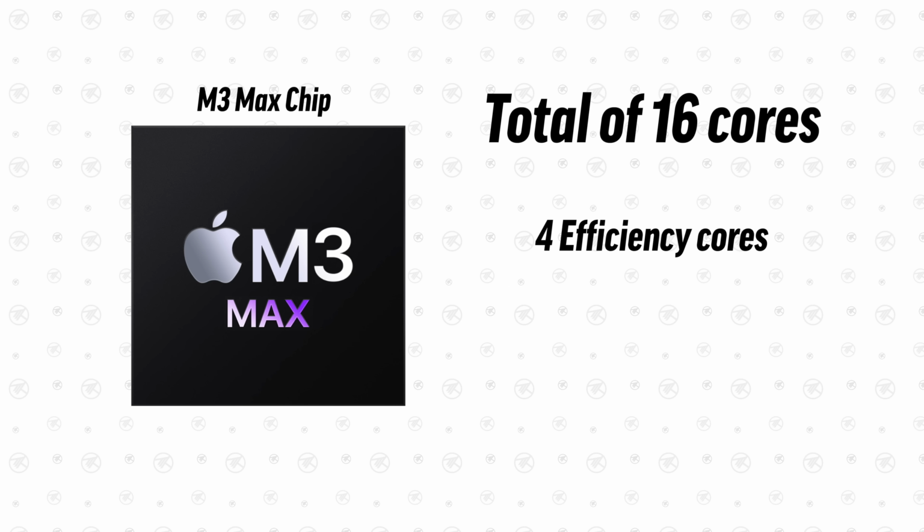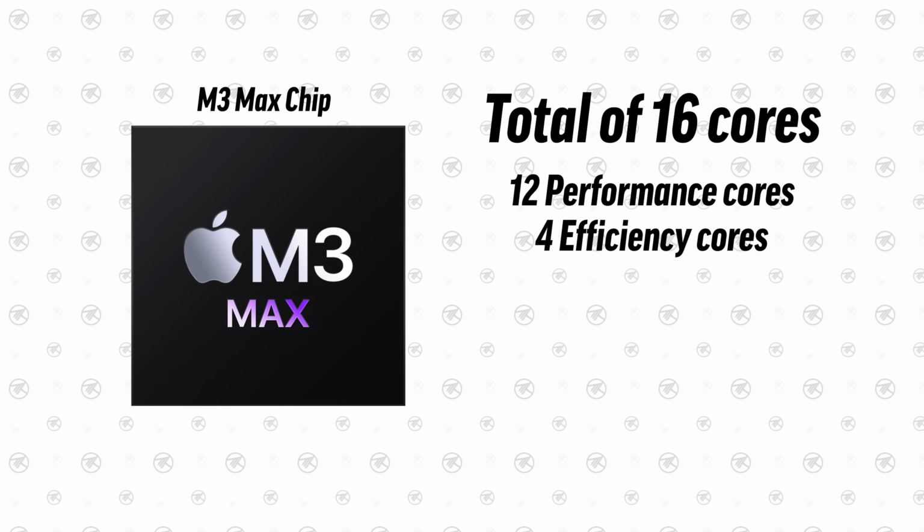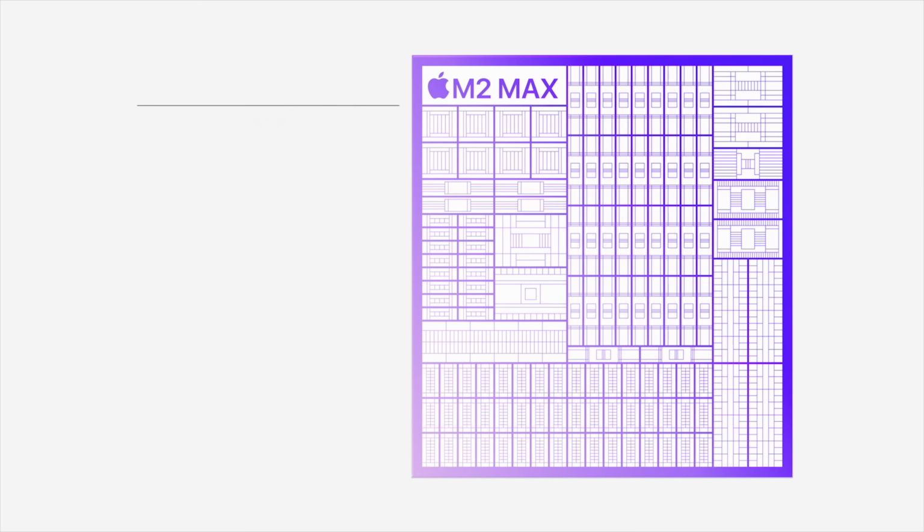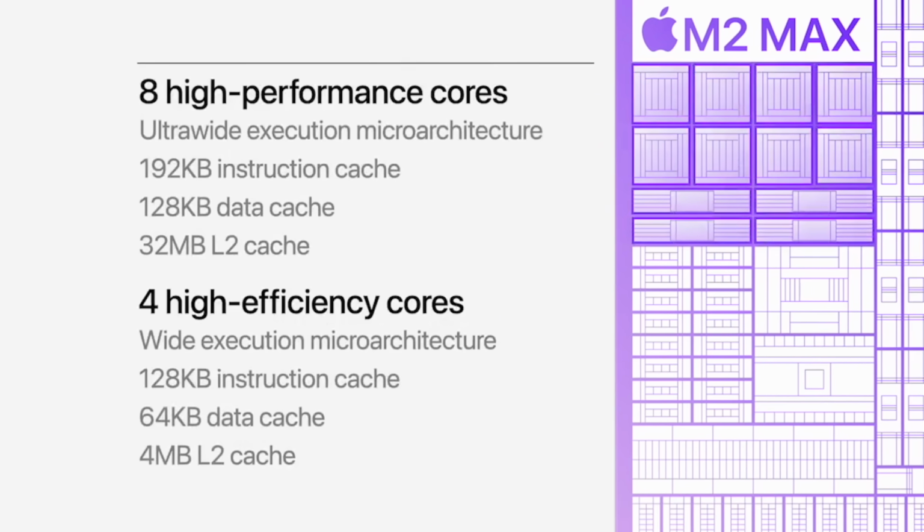But making it even better, the M3 Max doesn't come with 6 efficiency cores like the M3 Pro chip, but only 4 of them, which means that this new chip is gonna have a grand total of 12 performance cores, 4 more than the Pro chip, which is basically what you want for maximizing performance. Right now, the M2 Max only comes with 8 performance cores, so the new M3 Max will essentially have 50% more P cores, which will lead to a massive performance increase.